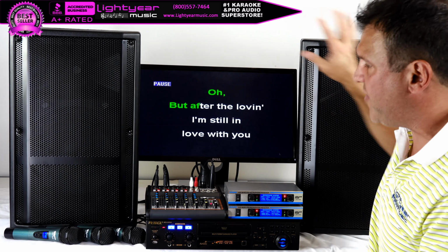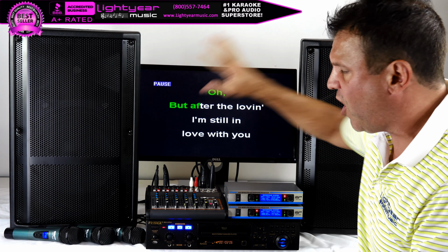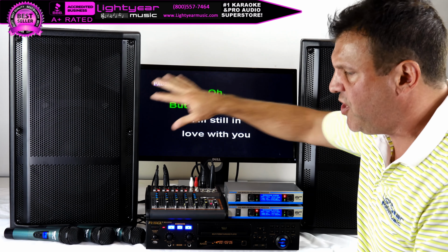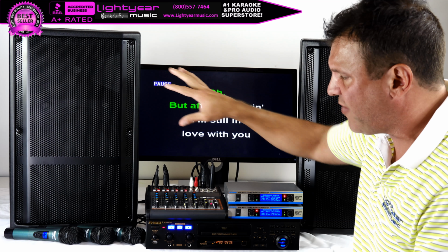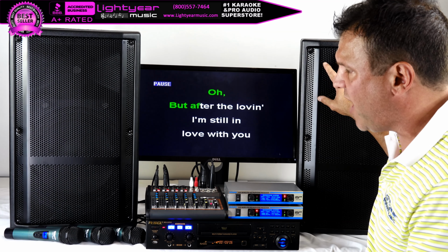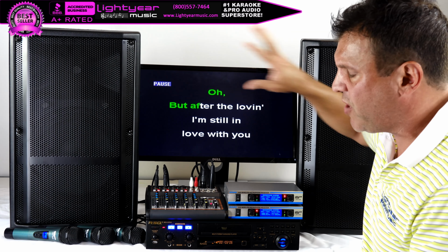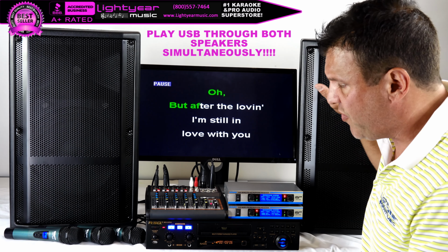Let's talk about the amazing new speakers that we came out with. You can run these speakers by themselves with your pool, first off, using the USB function with your cell phone. They'll run simultaneously together. Most systems, you can only run one speaker. Well, we have it set up that we hook one into the other and you can run USB to both speakers, okay, with your cell phone.